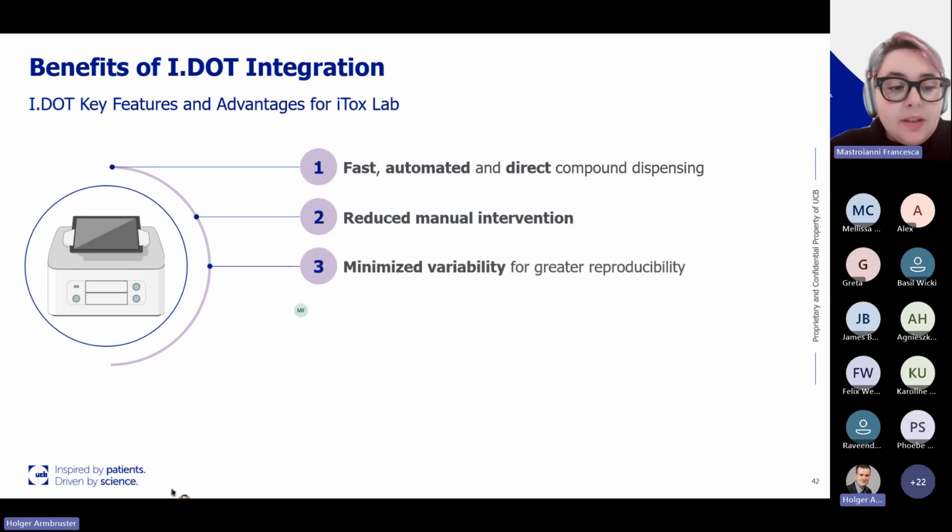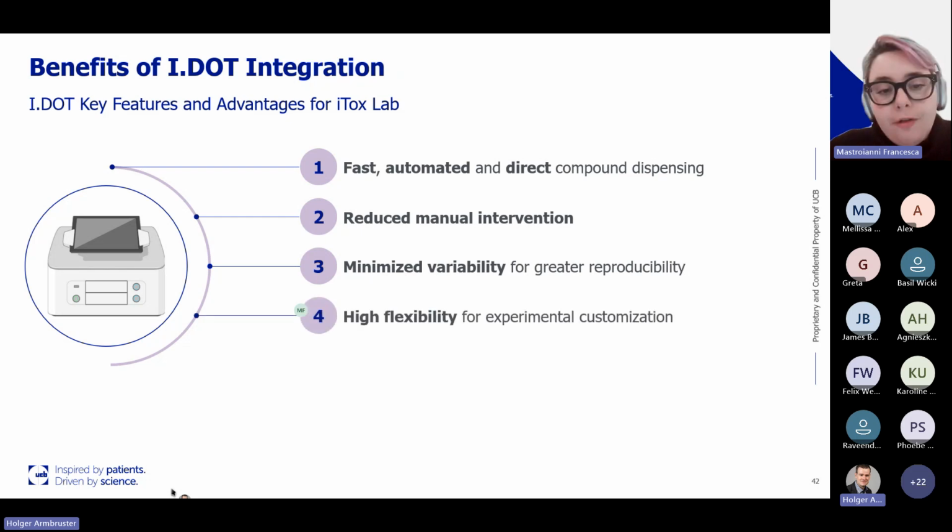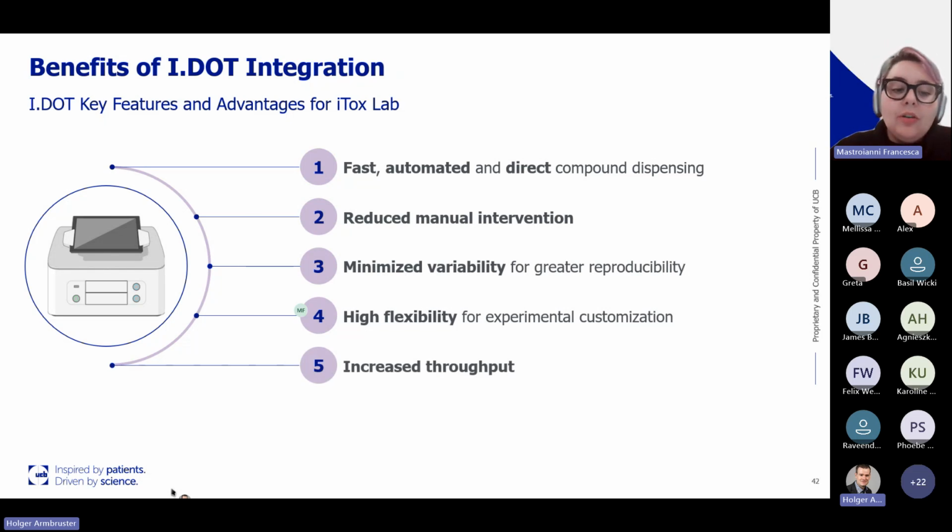By automating the dispensing process, I.DOT minimizes variability, ensuring greater reproducibility and uniformity of results. It also offers high flexibility, allowing for customization of experiments to meet all specific requirements and experimental conditions. And lastly, this technology also enables us to test a larger number of compounds in a shorter amount of time, helping us to improve the turnaround time, the throughput, and also save time. So by mitigating all these aspects, the integration of I.DOT has significantly improved our assay reliability and efficiency.